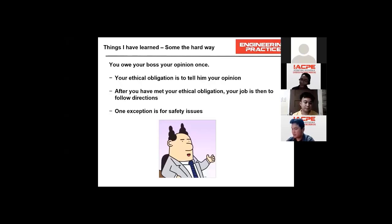So one of the first things is you owe your boss your opinion once. If you have a boss that really doesn't want to listen, you have an ethical obligation to tell him your opinion about whatever project you're working on. After you've met this ethical obligation, your job is then to follow directions. So if you got a boss that wants to listen to you and is happy to do so, you can tell him more than once, but you owe him the one time no matter what.